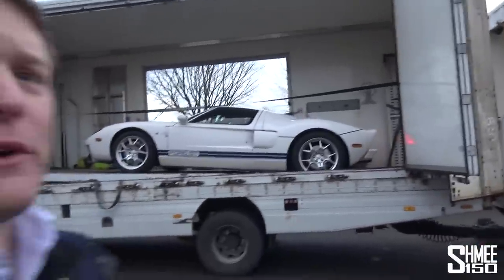Anyway, we also need to go and load up my car. I'm not going to be driving it all the way over on the road due to not having PPF yet, so we'll be taking it in a transporter until that's all done. We'll be driving in the Focuses, so let's head over and put it in the truck.